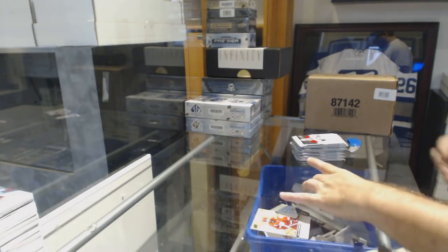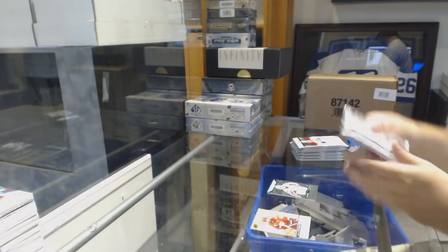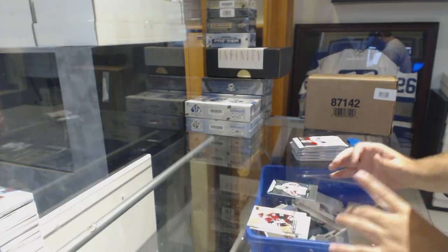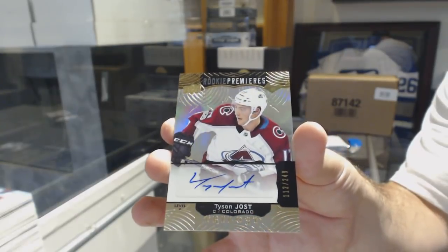Rookie Premier's Jersey to $3.99, Riley Barber for the Capitals. Oh, that's not too bad. We've got a rookie autograph to $2.49 for the Colorado Avalanche, Tyson Jost.